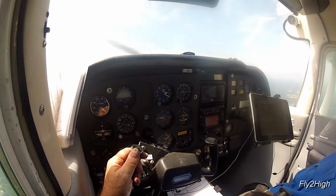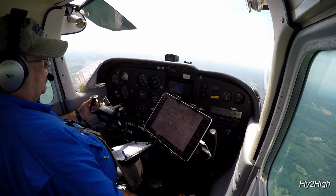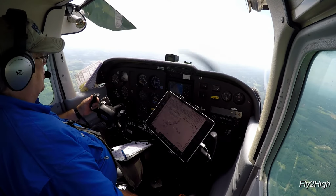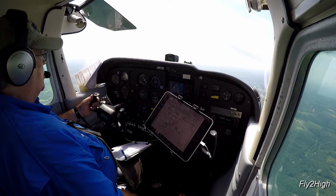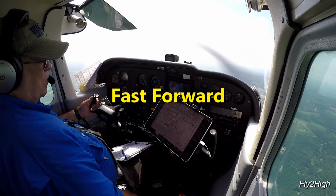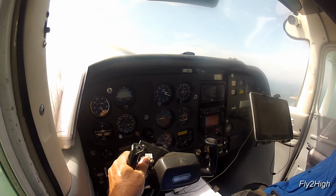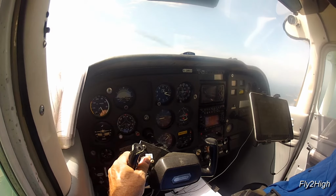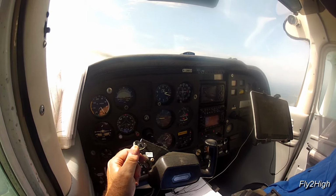However, local traffic at the airport is using the opposite runway, runway 5. So I'll plan on breaking off the approach and entering the pattern for that runway. I'm around 5 miles from the airport, and this is a good time to run through my before landing checklist.